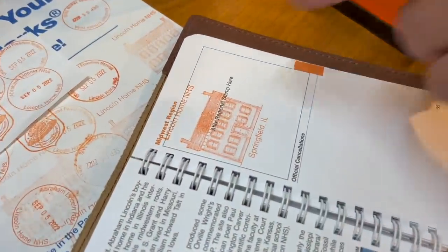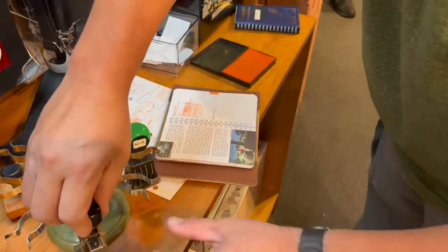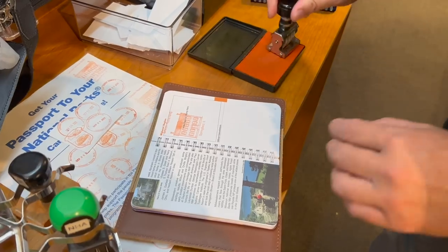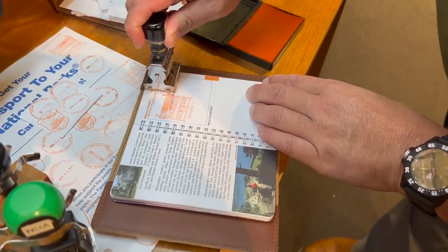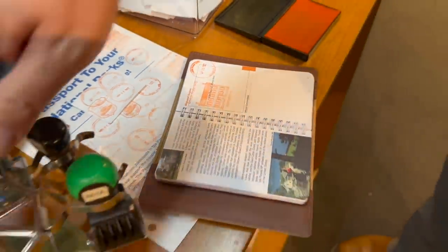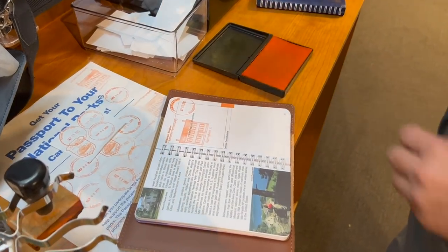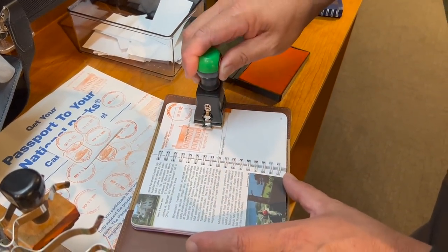Hey, look how cute that Lincoln Home National Historic Site stamp is. All right, and we'll go around. It's the home. Let's see. I'm going to put it right there. That's what I'm talking about. And did we no longer have plastic bags? I don't remember what that National Historic one is.